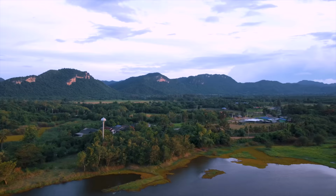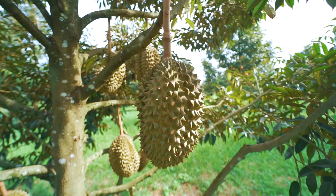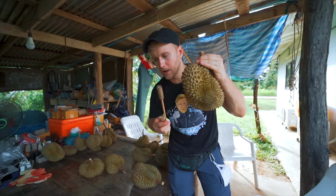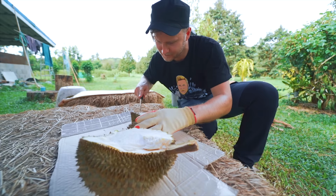There are wild elephants walking along the road. There are many beautiful farms. There are waterfalls. And it is the area where people grow the most amazing durian in Thailand. It is called Palau. And in this farm, 1 kilogram of durian cost around 200 baht. At least it was 2 years ago.